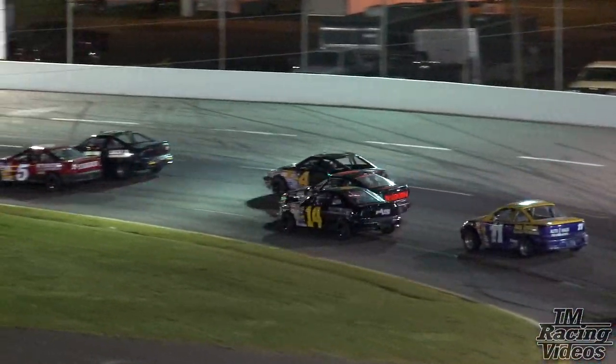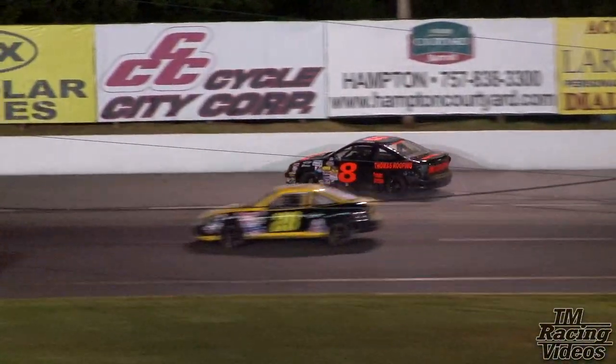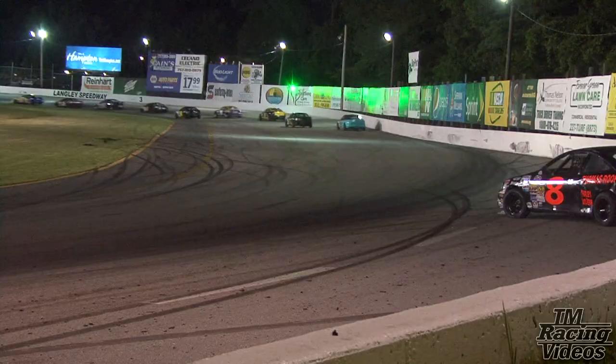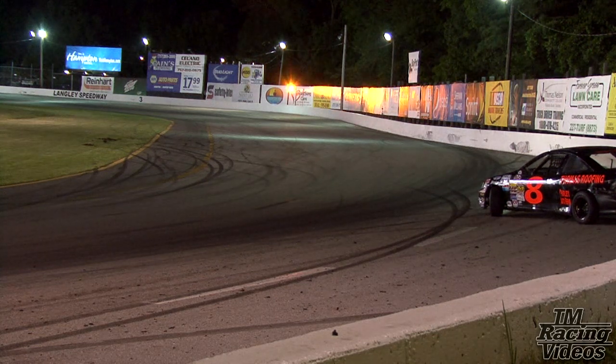Good start for the 3 of Erich Schaefer. And side by side for the second spot, Mike Perkins on the outside, and the 8 into the wall slightly at the exit of 2. See if he can get it refired or at least continue. Caution flag comes out for the 8, who was up there in the top 4.